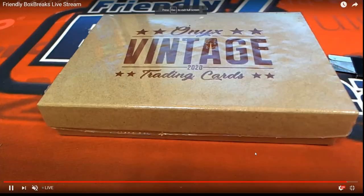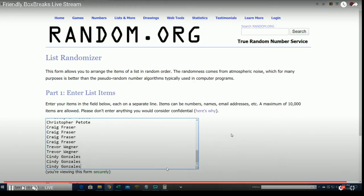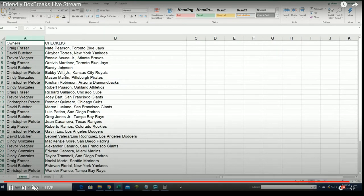popping up, going on. It's a quick recap. 112. And we did the random, and after the random and all the randoming was done, this is how the owner names ended up.